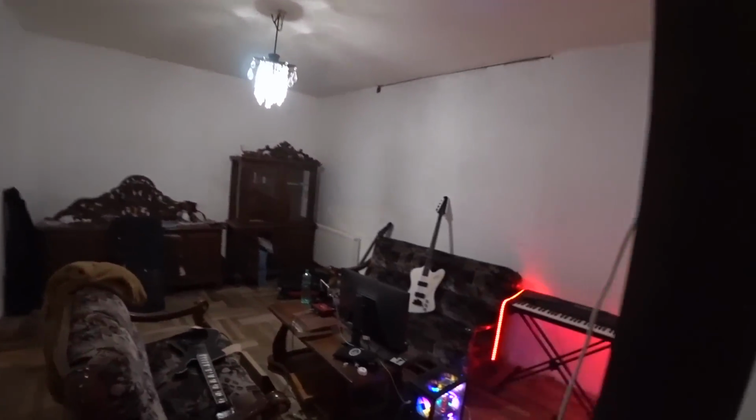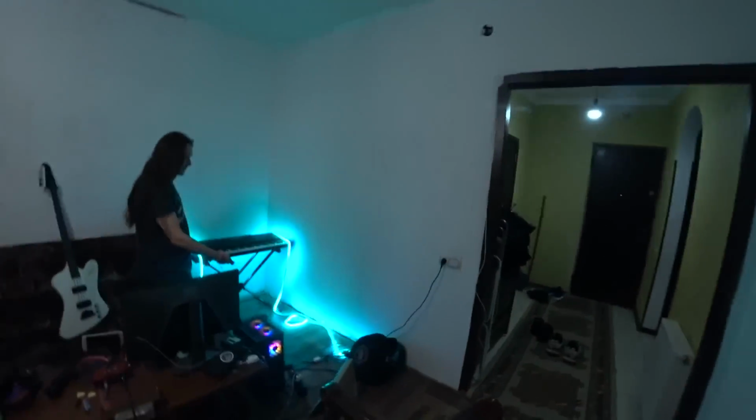Now let's check out the apartment itself. There we go. Welcome, guys. Welcome to the ultimate gamer zone. This right here, you could call it the living room, but this is Max's room. As you can see, he's got his music stuff here, his guitars, his synths and everything. You can tell it's a very Soviet apartment. I mean, this chandelier and this furniture are absolutely wild.